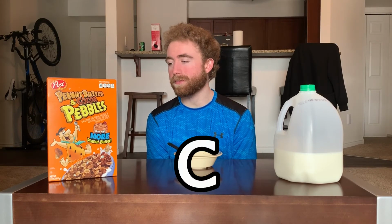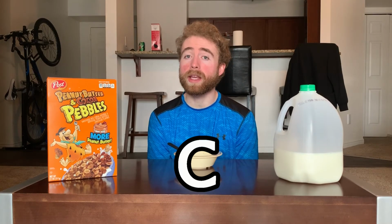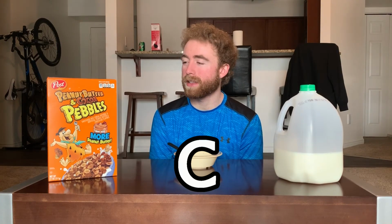So I think what I'm going to give Peanut Butter and Cocoa Pebbles is a C. Because it's not very standout. It's definitely the weakest of the Pebbles. But it's still not bad. There's nothing about this where I was mad. I was a little disappointed, sure, just because of the pedigree that you come to expect from a Pebbles cereal. But for a more recent outing, there have been worse attempts at cereal.